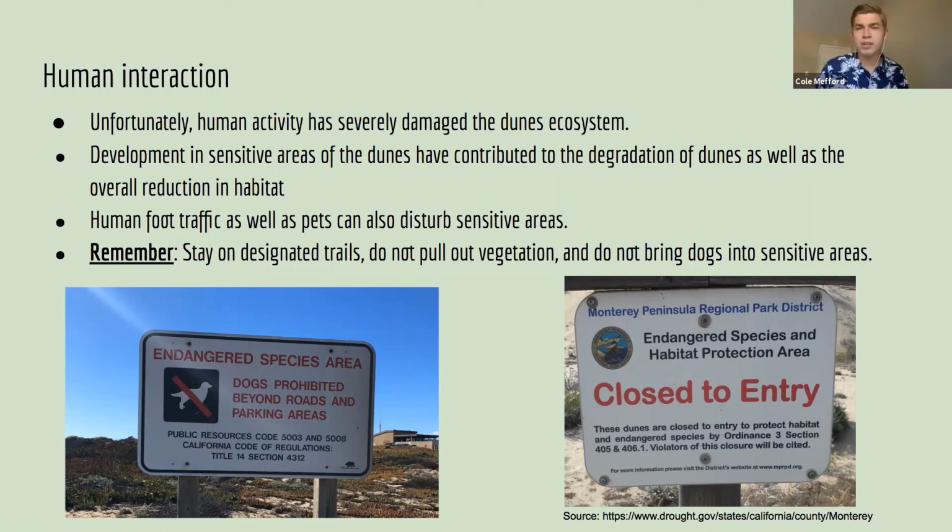And it's important to respect these, because these are truly sensitive areas. You saw on the range maps of all the species on the California coast, this is a very narrow sliver of habitat that a lot of species really, really rely on. So it's important that we do everything we can to preserve this really narrow and disappearing type of habitat in California. And one last thing that is also kind of a sensitive and nuanced topic is dogs.